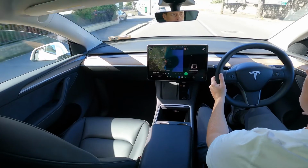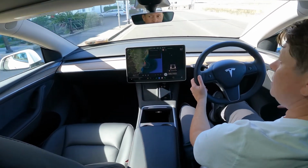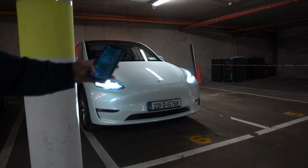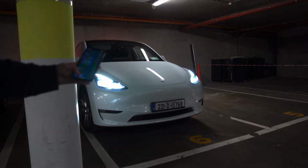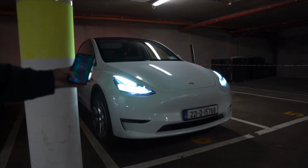Full self-driving allows the Model Y to make lane changes on its own. You just press the indicator. You can steer it into a parking space or even summon it on your smartphone using the app. So, if someone blocks you in the driver's door in a car park and you can't get back in, you can activate the app on your phone and safely move out of a tight space.